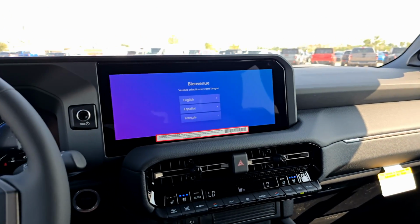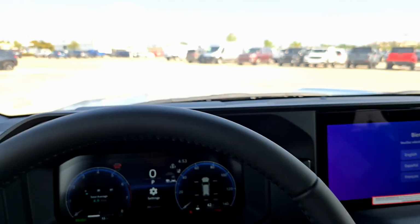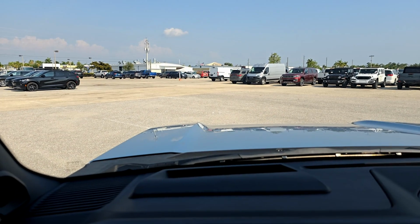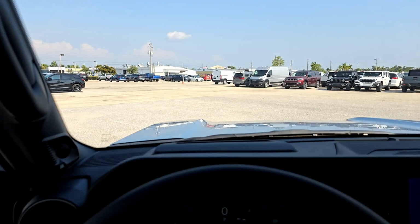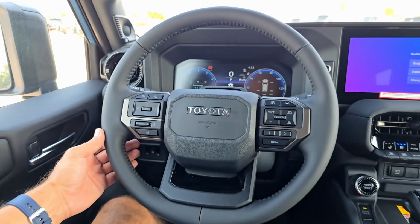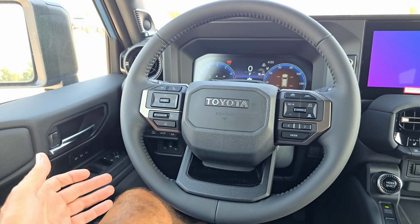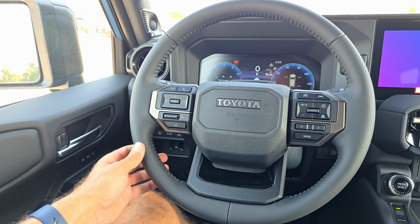You have the 12.3-inch screen for your infotainment system. You have a head-up display. I'm not sure if you can see right now. There's also the gear indicator and the speed that's showing up there. Here's your steering wheel, big Toyota spelled out. I don't see any Land Cruiser written anywhere. I thought they would promote it slightly better.